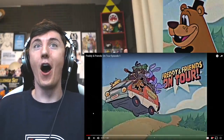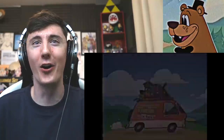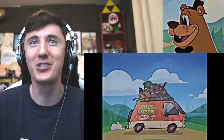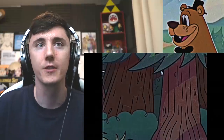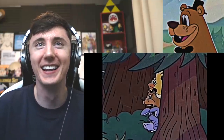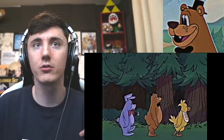Oh my god, Freddy and Friends on Tour. Getting Scooby-Doo vibes. Literally Scooby-Doo vibes. So Freddy and Friends on Tour, they're on like a tour bus in a forest. Oh, there's Chica, Freddy and Bonnie, looking around. Laugh track. That's literally like Scooby-Doo.